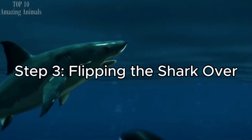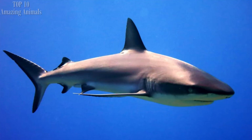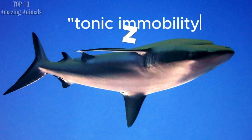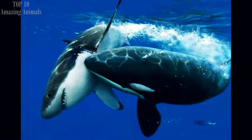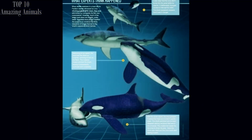Step 3. Flipping the shark over. The orca's unique technique lies in their understanding of the shark's biological traits. When a shark is flipped over, it enters a state known as tonic immobility, rendering it immobile and unable to move or react. Orcas exploit this by swiftly attacking from below, using powerful force to flip the shark over, causing it to become immobile and easy to control.